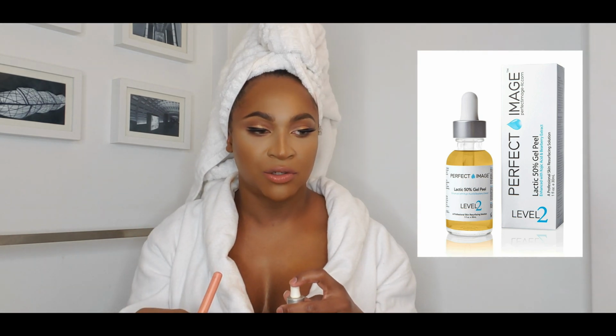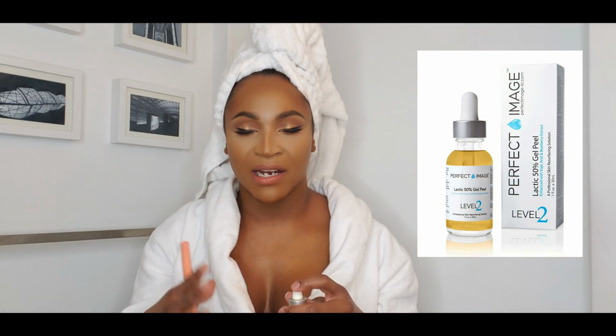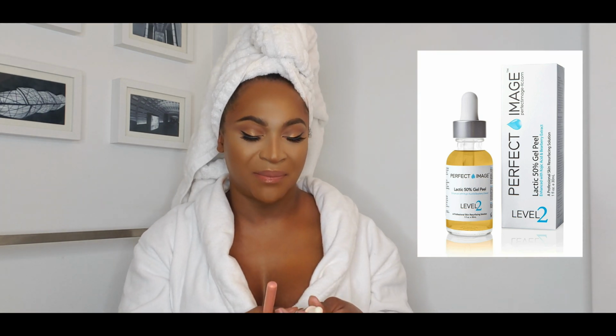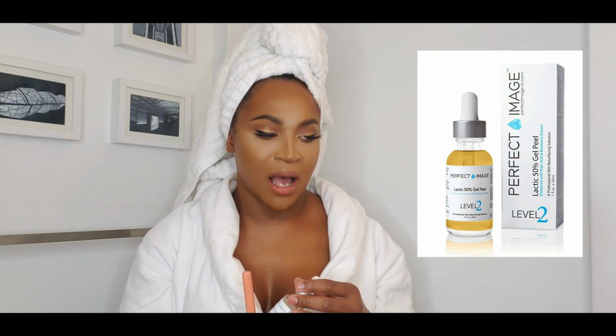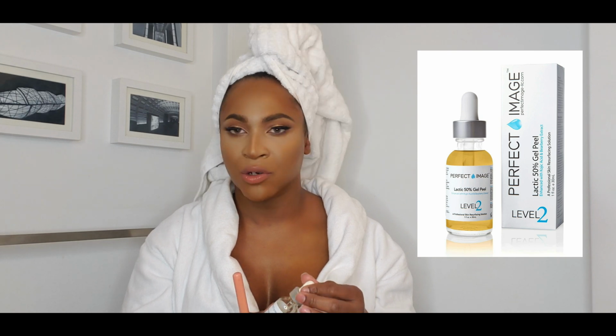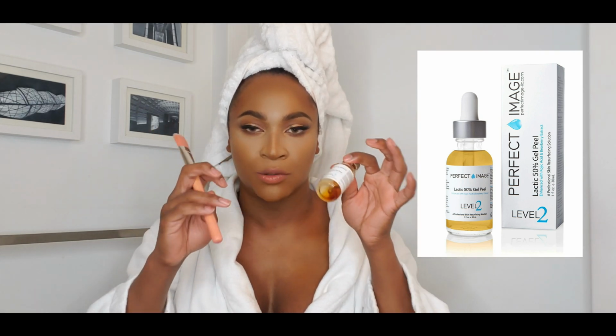And I try to do this on a day that I don't have to go anywhere, because if you happen to get red, you don't want to really put makeup on top of this afterwards. But when I'm doing like a skincare day, you can do this at night. I recommend you do it when you don't have somewhere to go. But this is absolutely amazing.